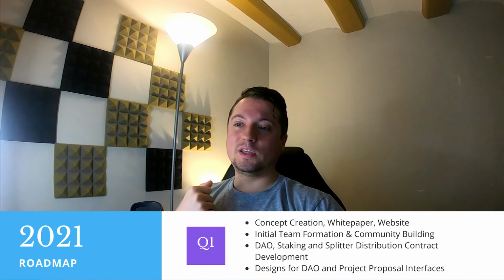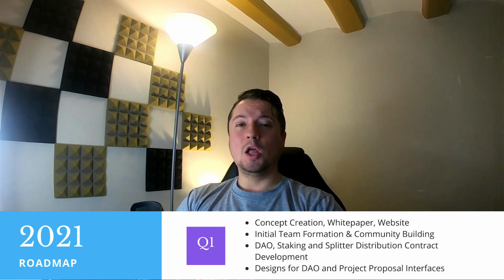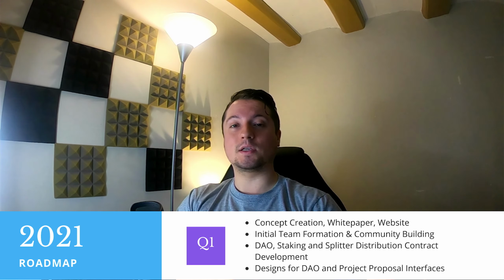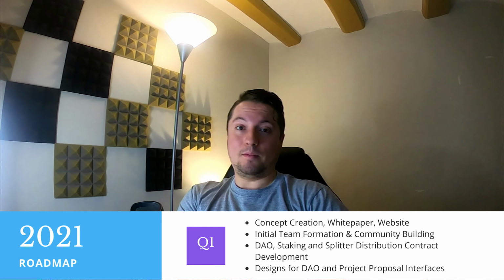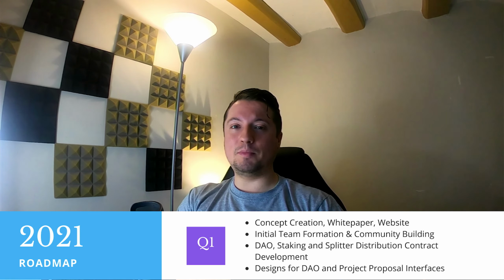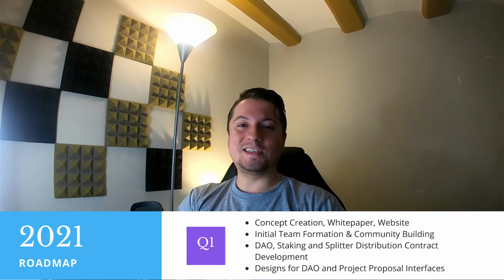Seedify have also written a very detailed roadmap, which I'm going to go over now, but I'm going to give it in a shorter way to save everybody some time. So starting off in Q1, they're going to deploy their DAO. They're going to deploy their project proposal system, which will basically allow all the users of Seedify to vote on the best projects, which they will be incubating and probably launching through their platform. And alongside this, there's going to be more opportunities for the users to get involved, and most importantly, to start receiving rewards.